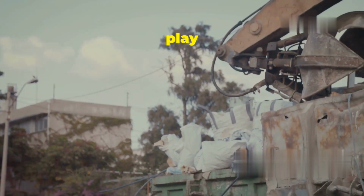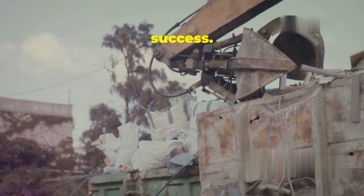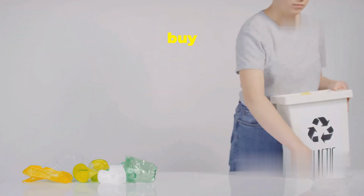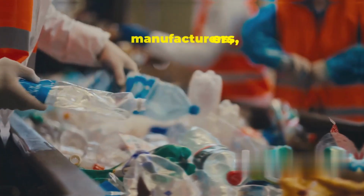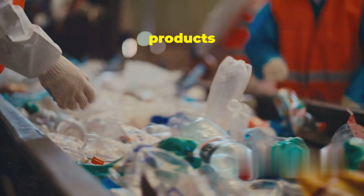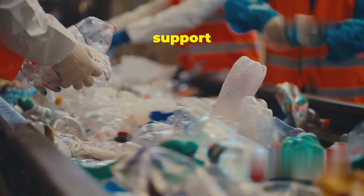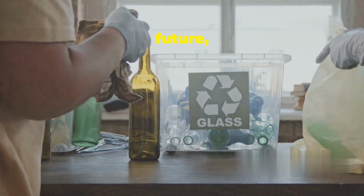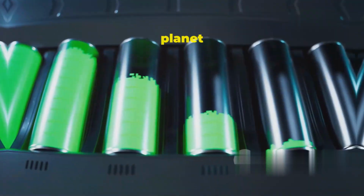We all have a role to play in making battery recycling a success. As consumers, we can make responsible choices about the products we buy and how we dispose of them. As manufacturers, we can design products with recycling in mind and support a circular economy. Let us all commit to powering a sustainable future, one battery at a time. Our planet depends on it.